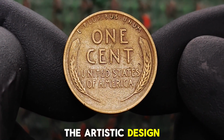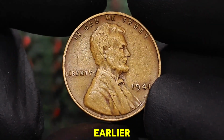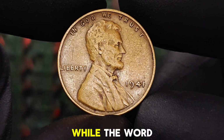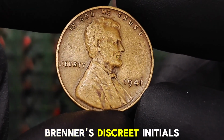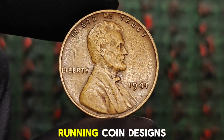The artistic design remained the work of Victor David Brenner, whose portrait of Abraham Lincoln had already transformed American coinage decades earlier. The obverse presents Lincoln in thoughtful profile facing right beneath the national motto "In God We Trust," while the word Liberty appears to the left and the date to the right. Brenner's discreet initials are positioned near Lincoln's shoulder, recognizing the sculptor responsible for one of America's longest-running coin designs.